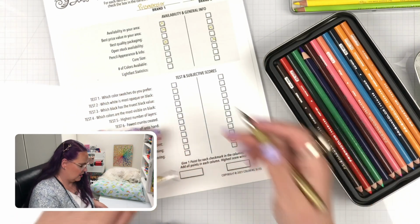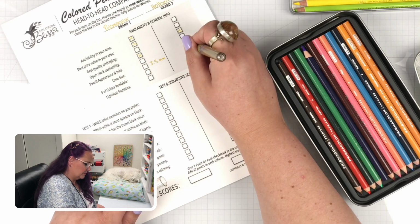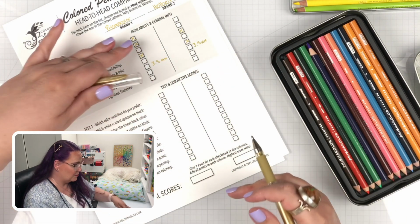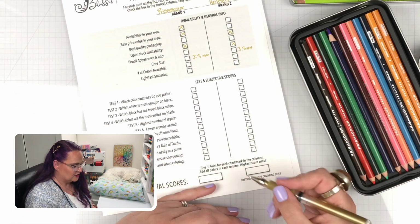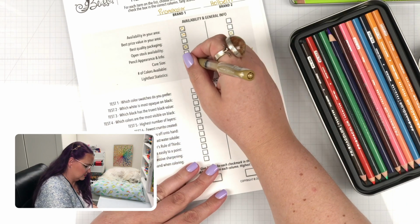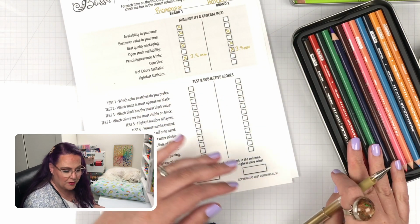Core size. They are both at 3.8 millimeter. I'm going to write that next to it. That's the other way you can use this worksheet: you can actually put notes on here, maybe the price you paid and all that. You can make notes on here as you go. So they both have the same core. So no difference there. So do they both get an X? Sure.